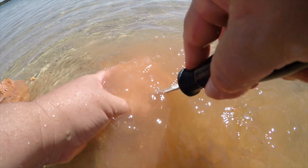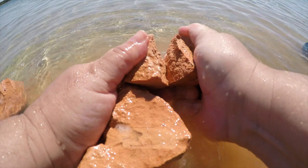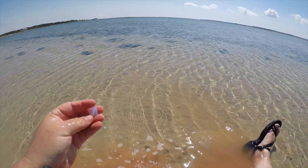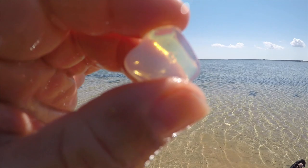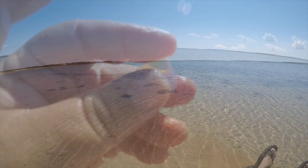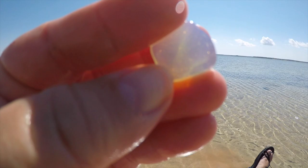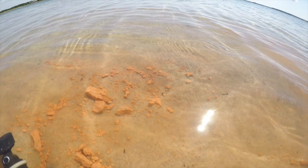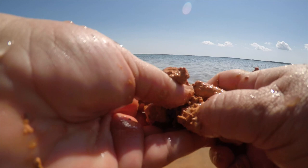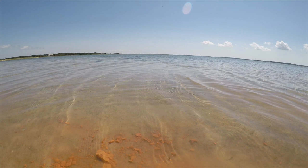Let's see. Yellow. Isn't that cool? Yeah, check out this. We've got the blue rock so far. That's cool. Let's see if there's anything else. I don't know. See anything? I see nothing. Maybe it's in here.